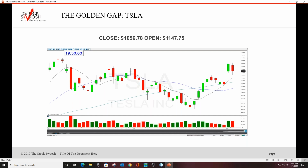Now, here's something we did when we were talking about options. We did an option in Tesla. It's very expensive. It worked. We went long. We did a call. Here is a gap up. So this closed here at 105,678. This was New Year's Eve. And then on Monday morning, the 3rd, it opened at 114,775. We did an option, we did a call. It went to the target. It was 1,200. You could have bought it, got in, got out. Boom.